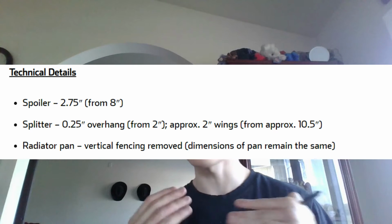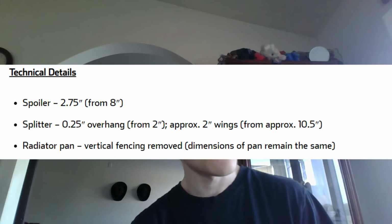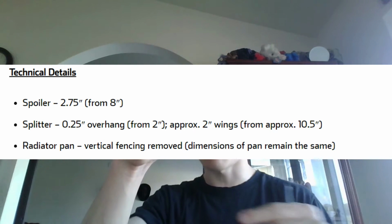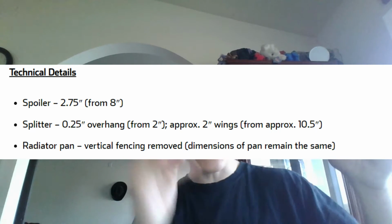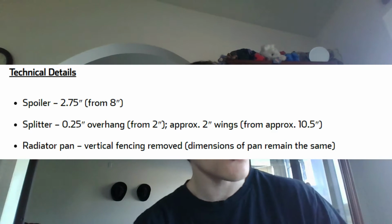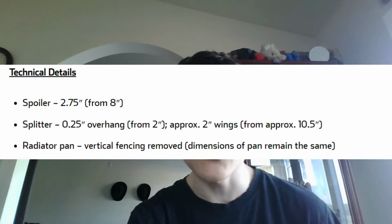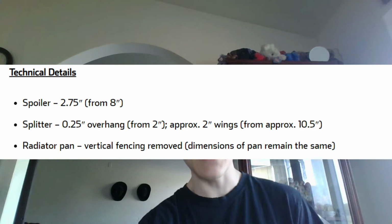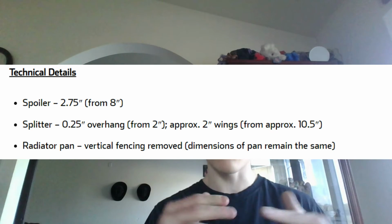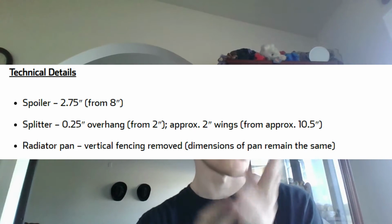The spoiler is going to be decreased from 8 inches down to 2.75 inches, meaning it's almost been tripled down. So instead of being a high spoiler, it's not going to be giant, it's going to be smaller. The splitter is only going to have a 1/4 inch overhang. It's dropped from 2 inches and is only going to have 2-inch wings. This will be dropped from 10.5 inches. Again, that's pretty huge because that means more clean air. And finally, the radiator pan, the vertical fencing has been removed, which really isn't going to change the radiator pan at all.